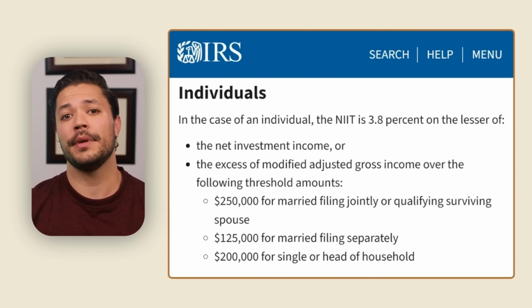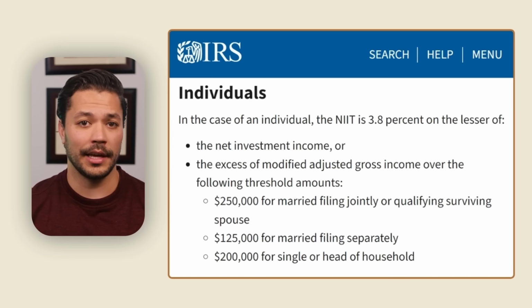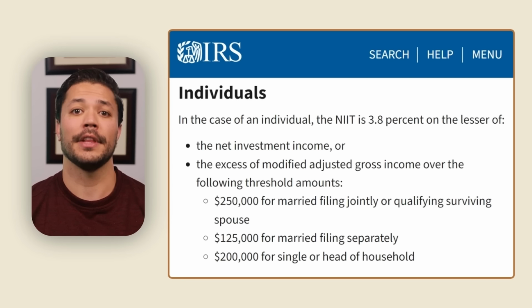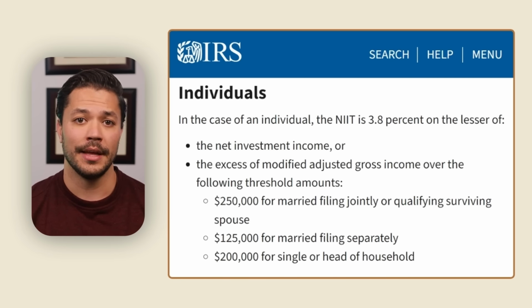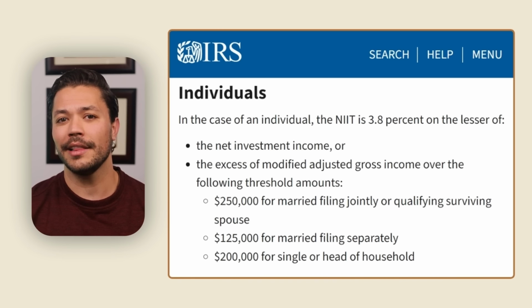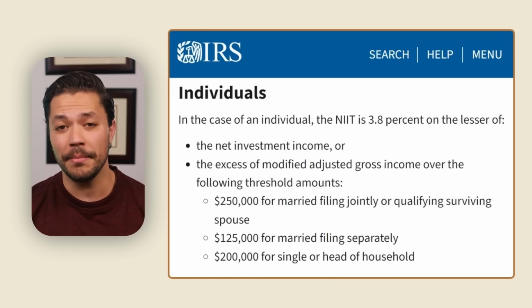And from everything I've been able to research, unlike ordinary income and capital gain brackets, which received an inflation increase to their thresholds, this bracket did not receive an inflation adjustment, which will likely cause more people to be impacted. And folks in this income range are typically the folks that we work with, where net investment income tax is a consideration and something we have to work to avoid.